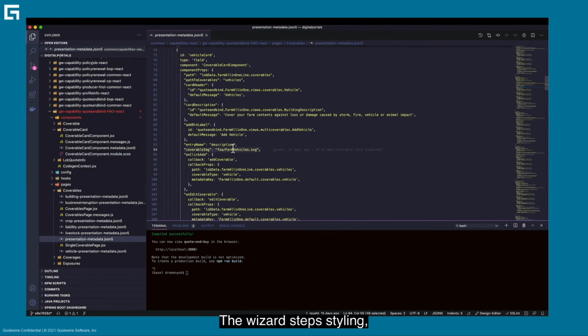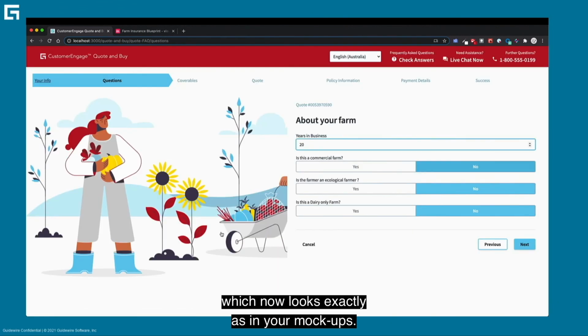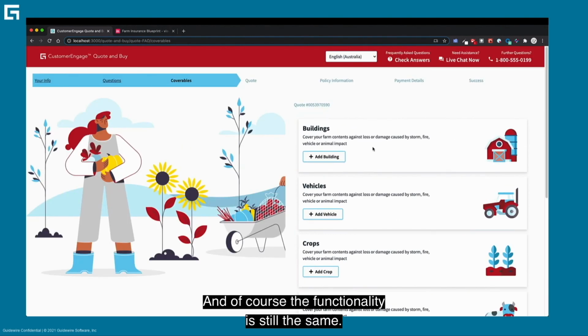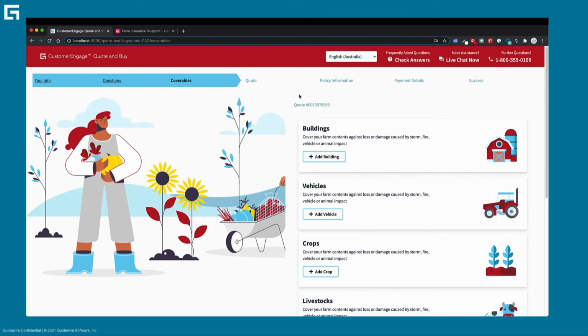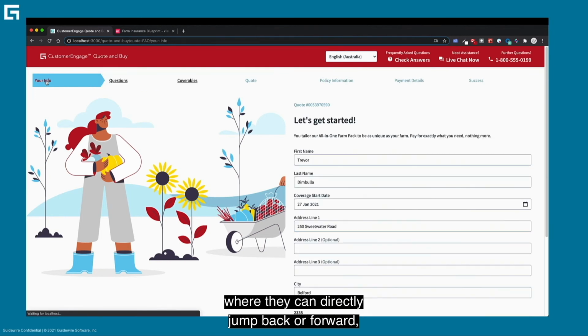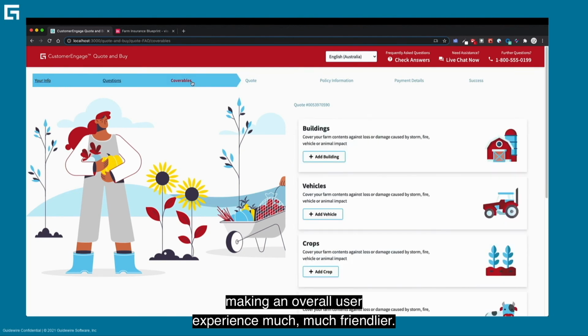The wizard steps styling was adjusted by the team in parallel. So let's see what we have after this adjustment. I'm going quickly through the initial steps to the Coverable Screen, which now looks exactly as in your mockups. And of course the functionality is still the same. Also, now the user can much more clearly see the steps on the top, where they can directly jump back or forward, making the overall user experience much friendlier.